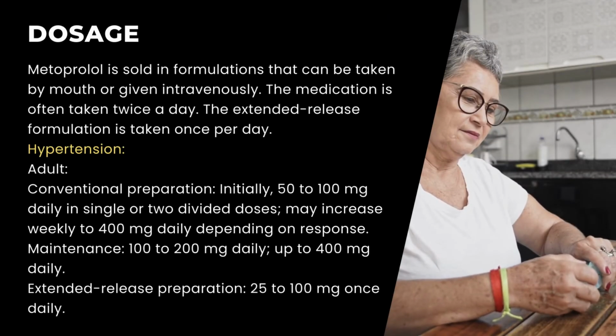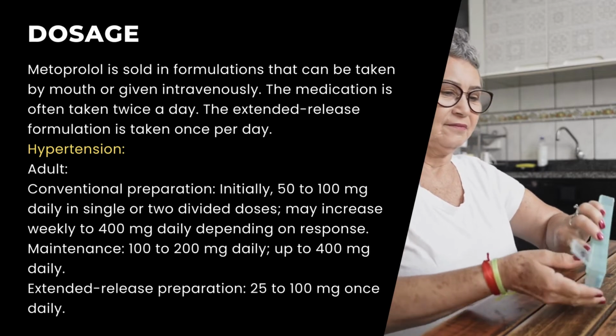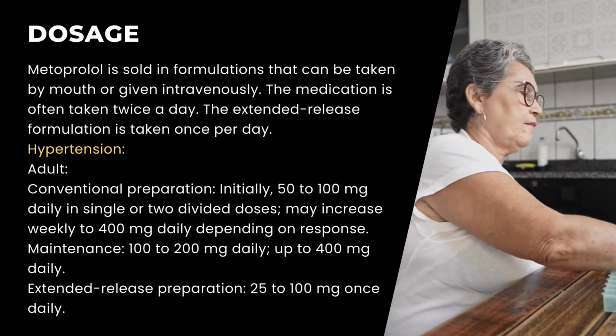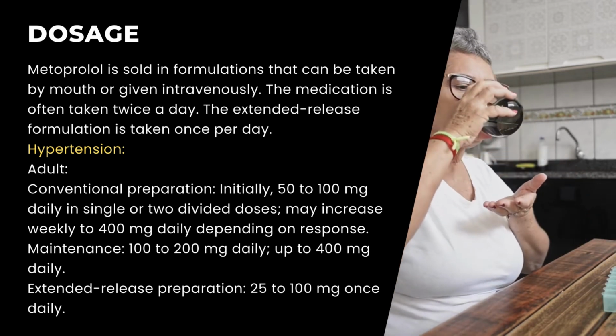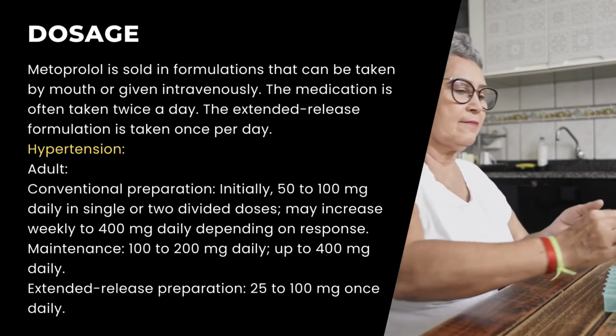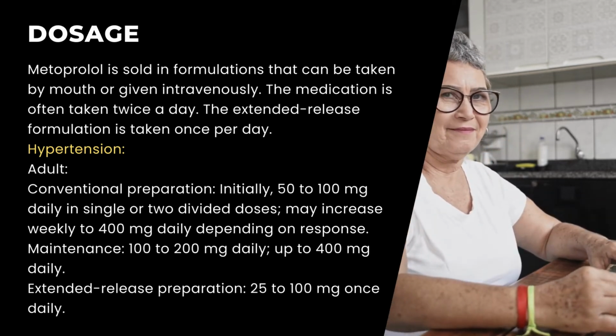Dosage. Metoprolol is sold in formulations that can be taken by mouth or given intravenously. The medication is often taken twice a day. The extended-release formulation is taken once per day.